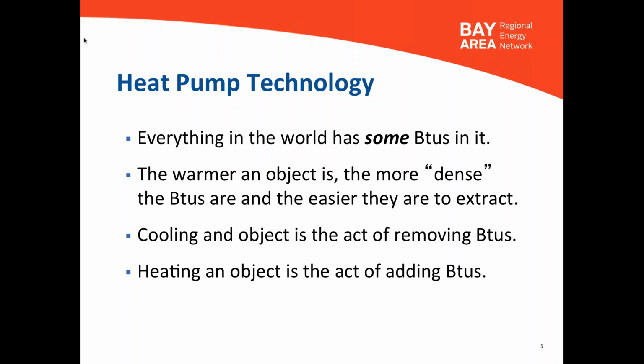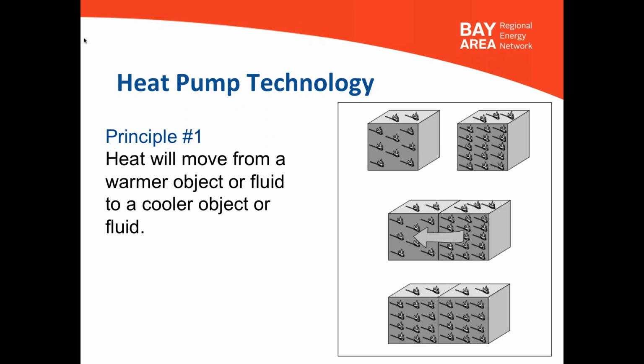The warmer an object is, say this glass of water, the warmer that is, the more BTUs it has in it, okay? If you add BTUs, it gets hotter. If you take BTUs out, it gets colder, okay? The warmer an object is, the more dense the BTUs are in there, and the easier it is to take them out, okay? I mentioned cooling an object, heating an object. Okay, here we go. So, the first principle is that BTUs will move automatically from a warmer object to a colder object. Okay, very intuitive, makes perfect sense.